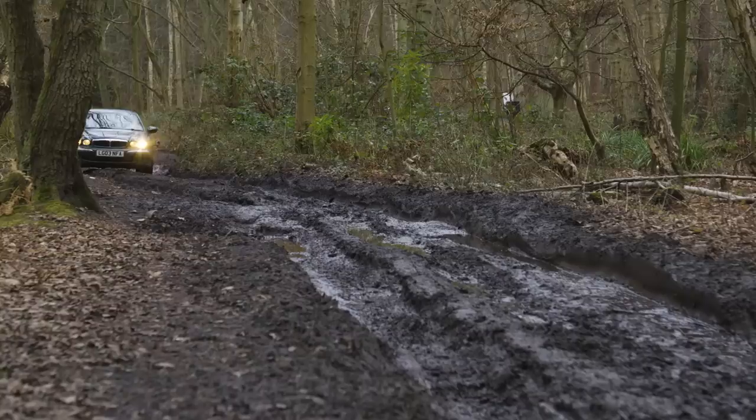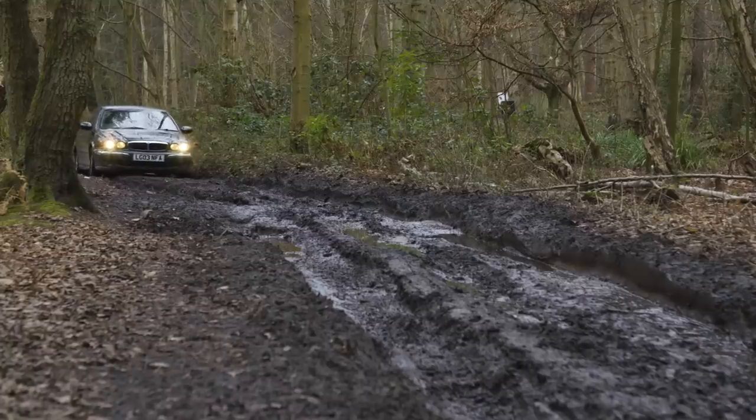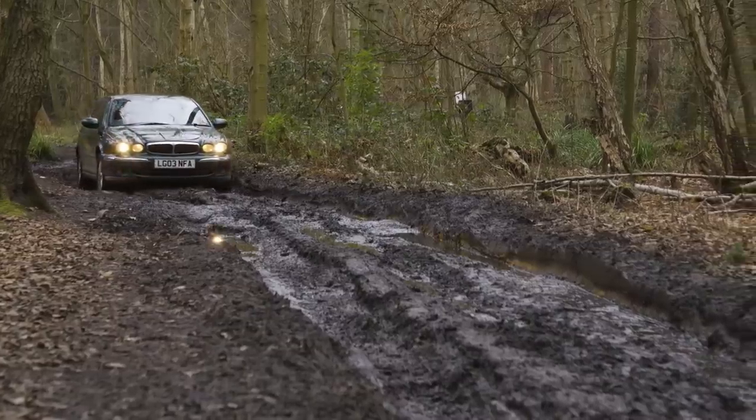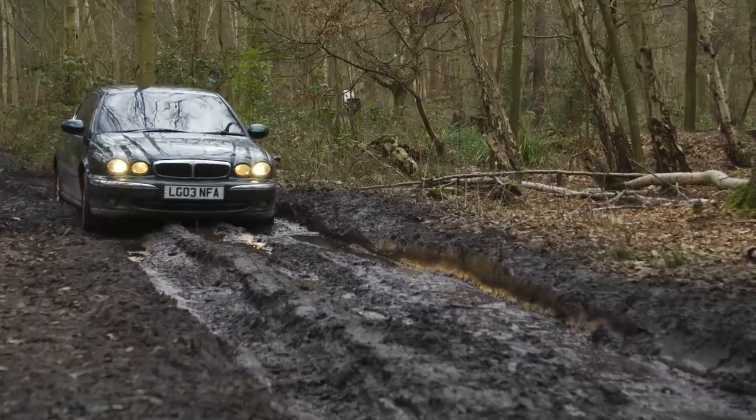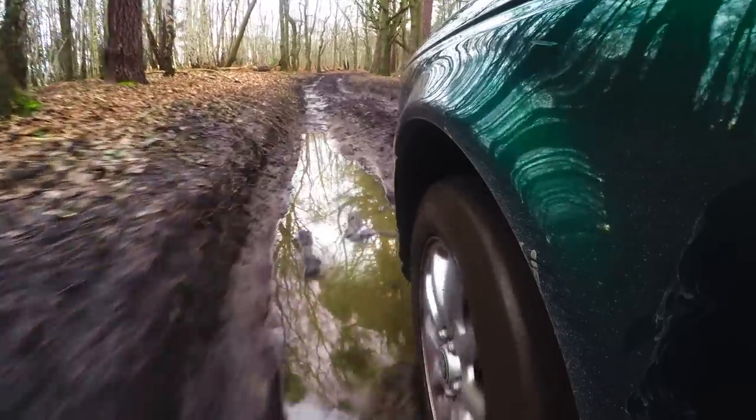Probably for the first time in any X-Type's life, let's take one of these cars on a green lane and test out the four-wheel drive system, test out the clearance. Oh God, I'm sorry, Jaguar. Oh, it hurts me more than it hurts you. Oh, that's painful. We need more clearance. We need big off-road tires. Oh, we need to be so gentle with this car. I'm gonna close my eyes to go off-roading like this.